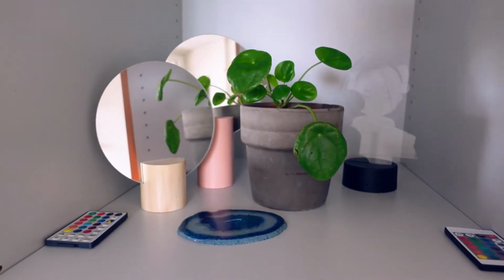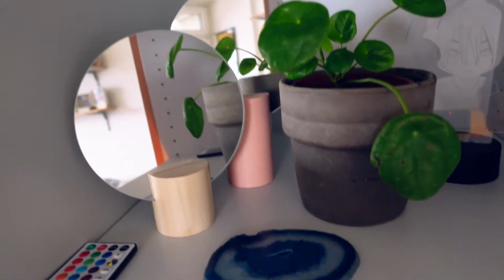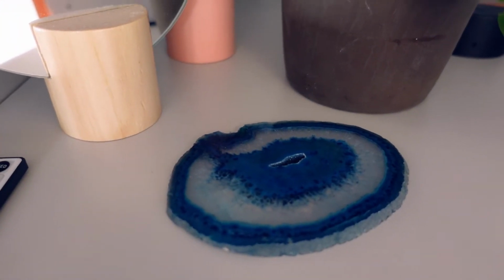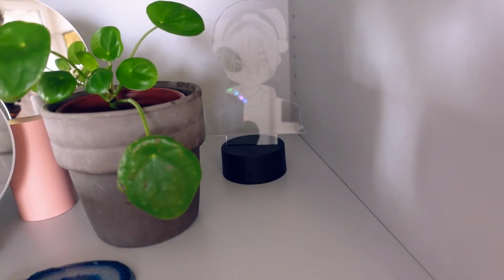On this shelf, I've got my Chinese money plant and some mirrors and this little crystal that I got from Berlin last year. I've also got my Toph lamp from Avatar: The Last Airbender.